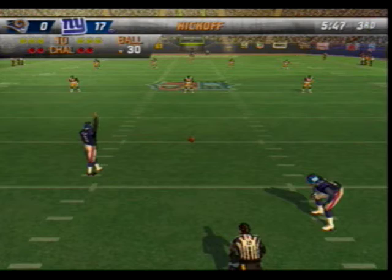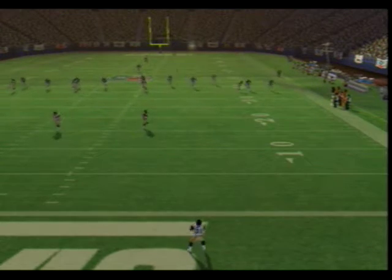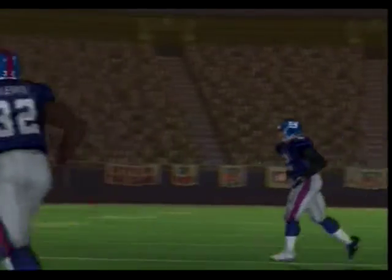Harris will be kicking off. Anderson will be back to return. Good distance. This one is fielded by Anderson. The Rams have their work cut out for them as they take over at the 20.